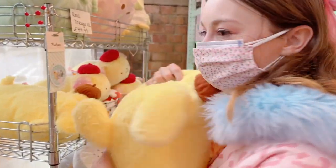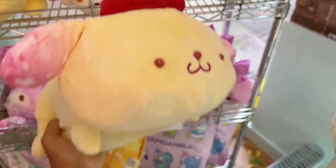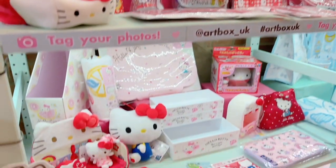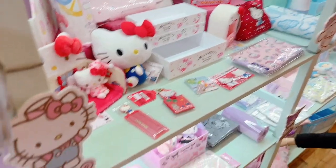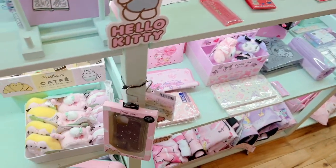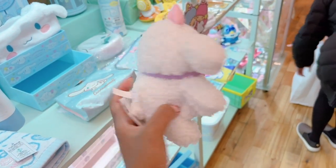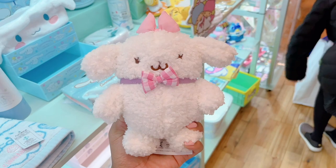Look at him! Oh my god! I kind of want him. Where is Maron Cream? Oh, I'm sorry! Look who I found, Trav. This is for you! You're so cute!